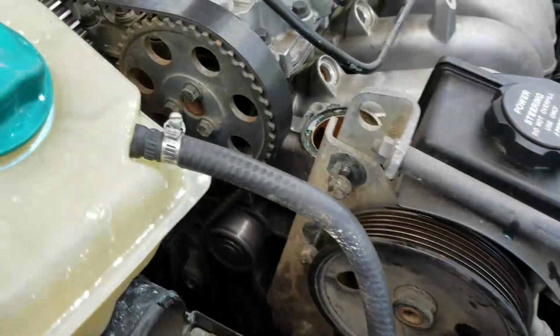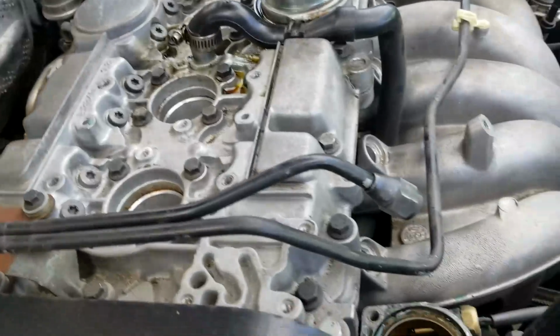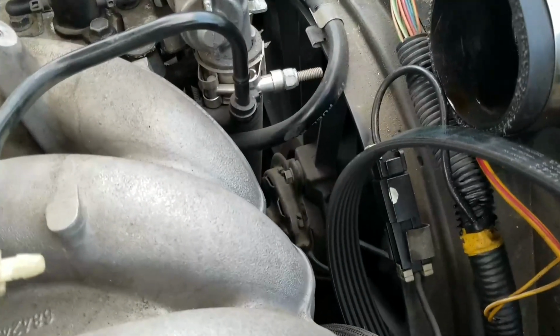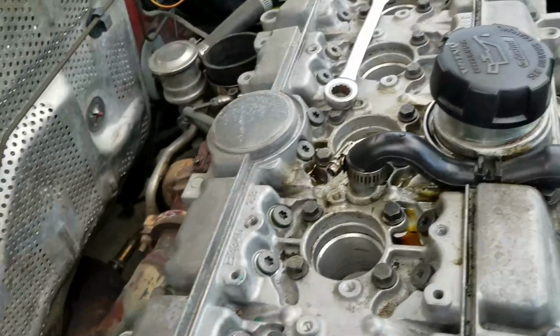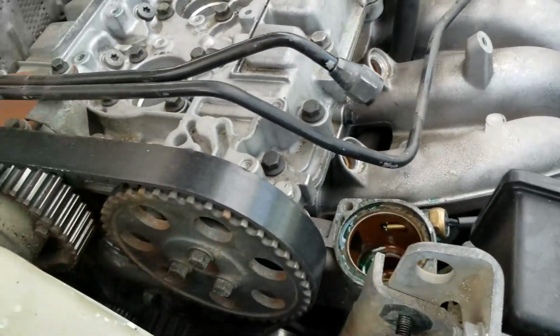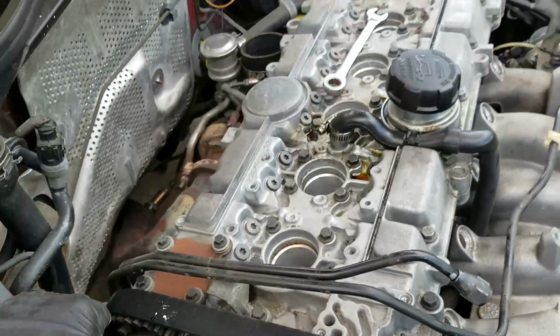We got the serpentine belt off. We got these fuel lines loose. I got to take them loose off the back so I get more slack. Then I take it loose from there. Then we can rip the exhaust manifold off, the intake manifold off, take the timing belt loose, start taking this head out.